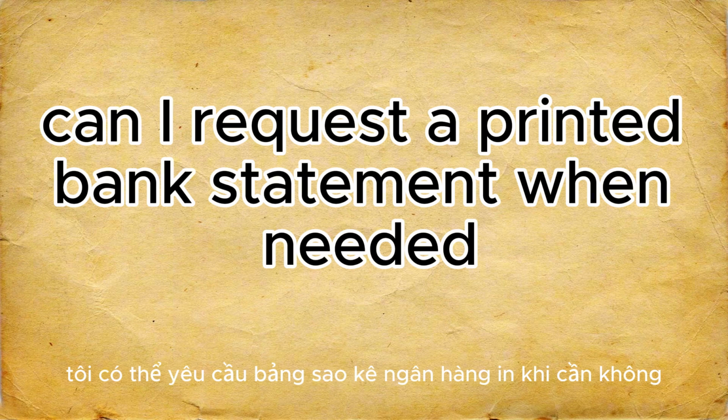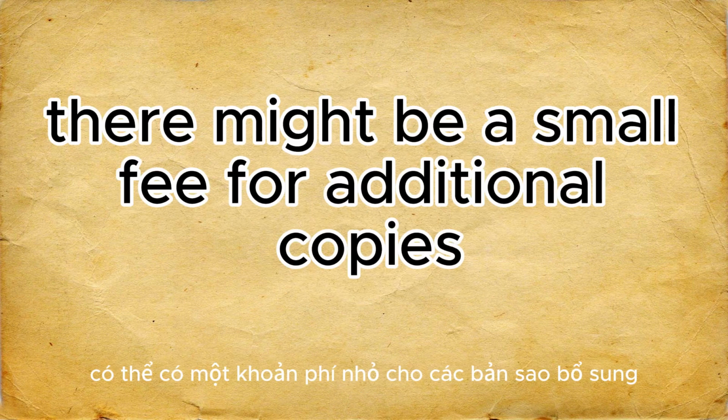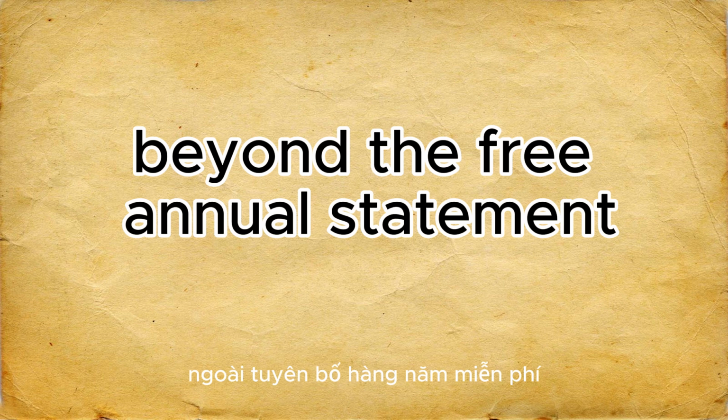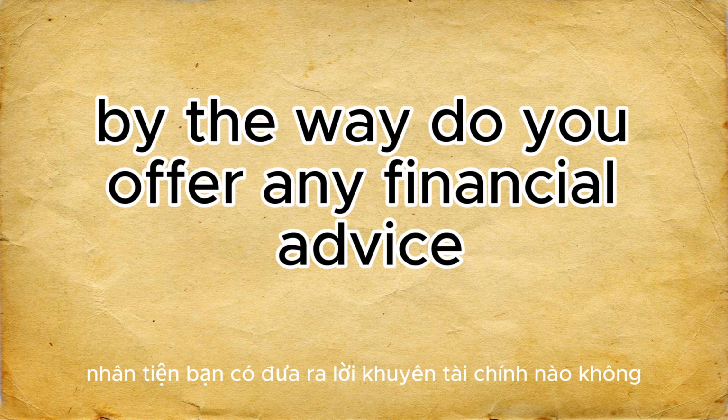Also, can I request a printed bank statement when needed? Yes. We can provide printed bank statements upon request. There might be a small fee for additional copies beyond the free annual statement. That's fair. By the way, do you offer any financial advice or investment services?